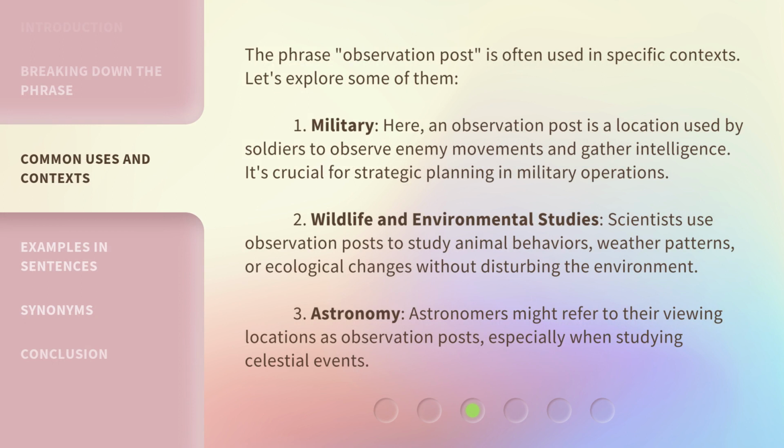The phrase, observation post, is often used in specific contexts. Let's explore some of them. 1. Military. Here, an observation post is a location used by soldiers to observe enemy movements and gather intelligence. It's crucial for strategic planning in military operations.